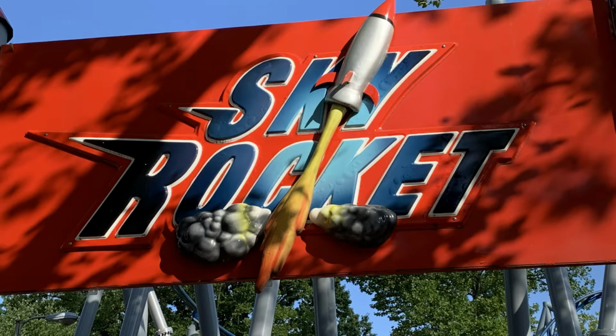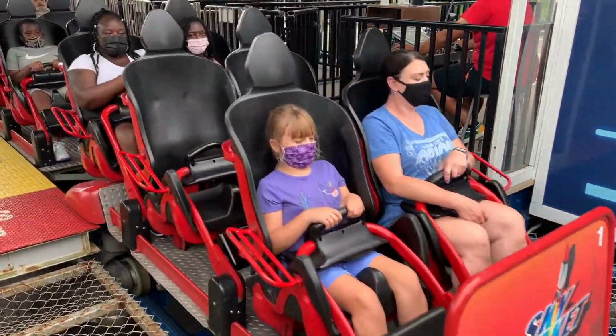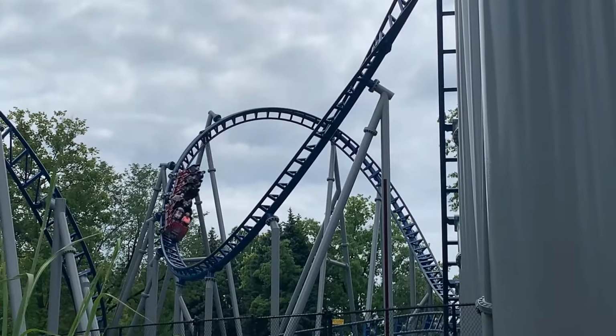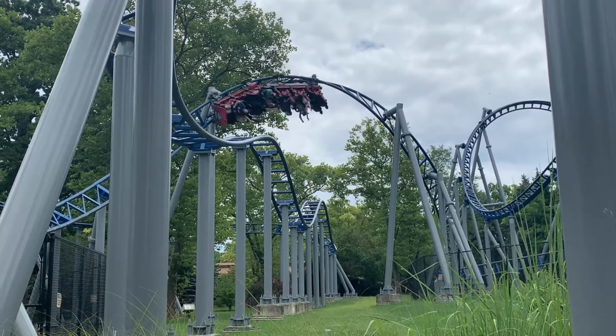Today's coaster review is of Skyrocket at Kennywood. Skyrocket is a premier rides launch coaster located near the front of the park. First opened in 2010, Skyrocket filled in the inversion gap that was created at Kennywood when the park removed the inversions on the Steel Phantom. Let's take a ride on Skyrocket together.